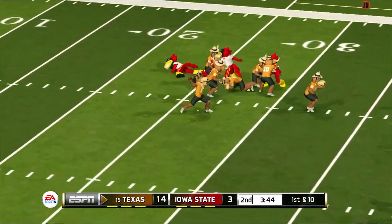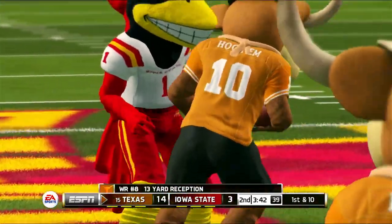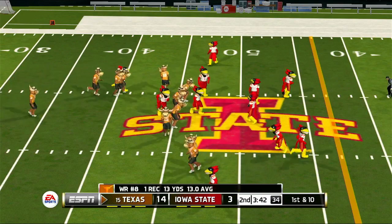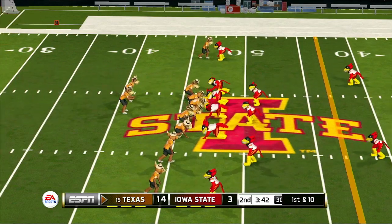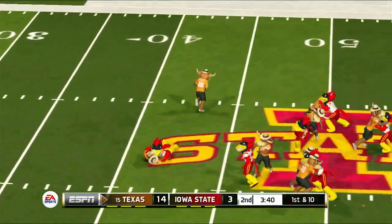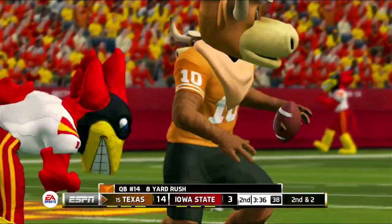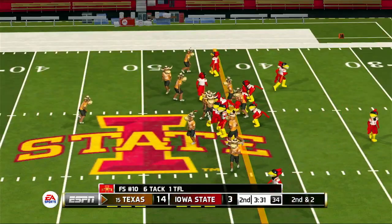He's under some heat. Brought down in the open field. He's on the run. Nice run, and he's brought down. That makes it second and two.